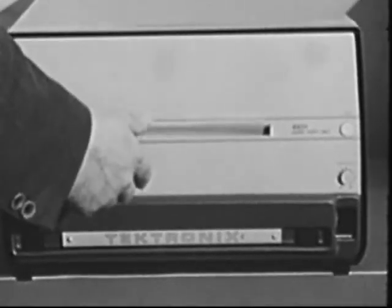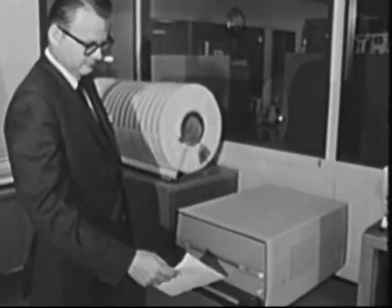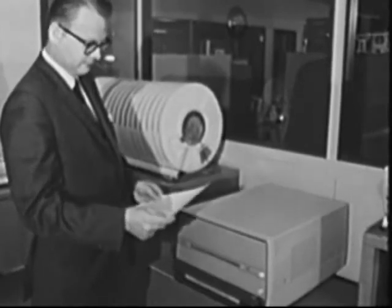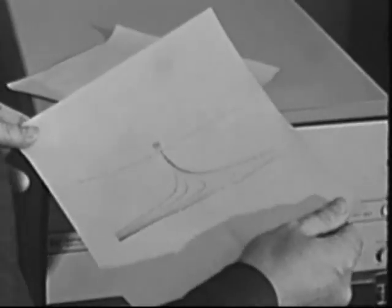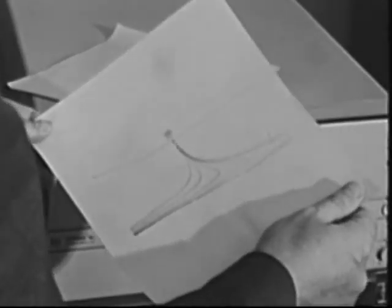As soon as the operator completes his work, hard copies of the plots may be made in a few seconds by the Tektronix 4601 hard copy unit. Full plots or expanded sections, in fact, anything displayed on the screen of the T4005 is reproduced on paper for permanent use.